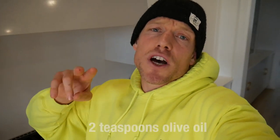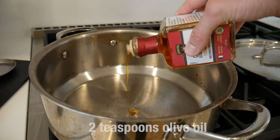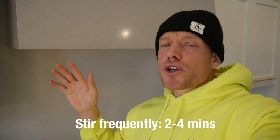Now it is time for the fun stuff. This is where we really bring the lean heat. You're gonna grab a big pot just like this, plop it down on the stovetop, 2 teaspoons of olive oil of your choice, and then we're gonna saute our red pepper, garlic, and onion. So make sure you stir frequently for about 2 to 4 minutes.